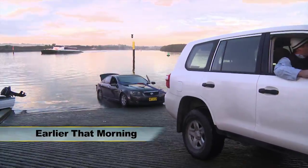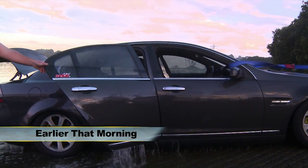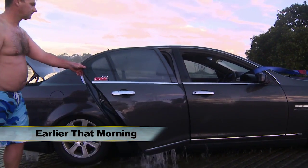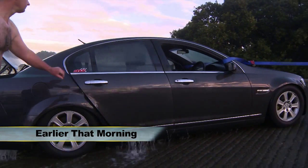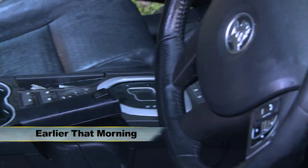Well, that's one thing about fishermen, all boaties, is that we work together. Got down the ramp, we're planning an early start, and there's a car sitting off the end of the ramp there. So, went home, got the tow rope, pulled it out, and we got one drowned car, but at least his boat's all right. So the boys at Club Marine will be happy.